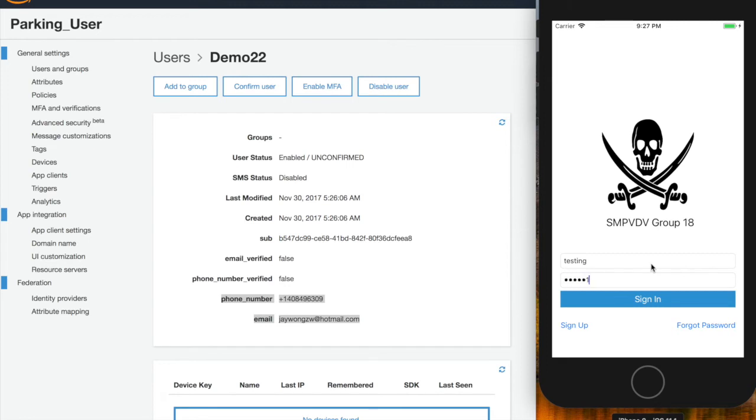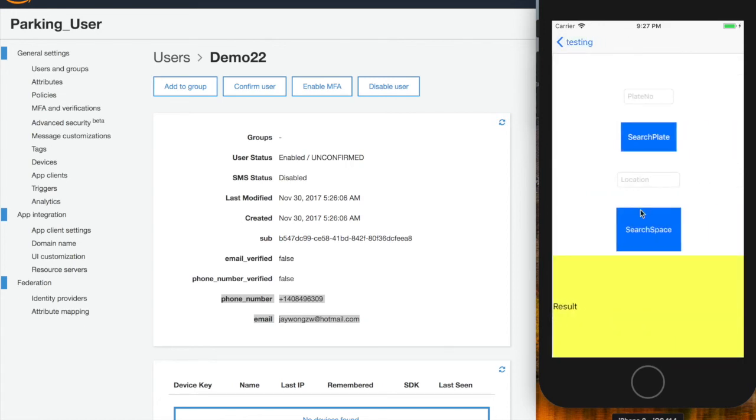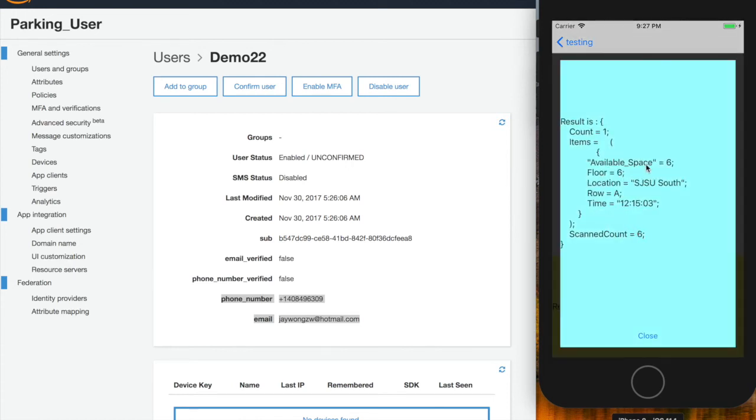We sign into a testing account. After you sign in, hit search. We can search for any available space at a particular location around you. For example, if we are at SJSU North Garage right now, we can search to see if there's any space around us. Oh, it seems there's nothing around us. Then let's go to South Garage. South Garage has 6 available spaces.